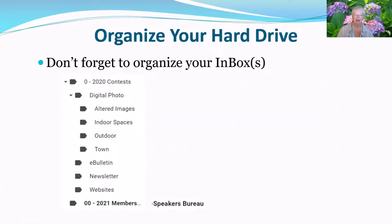labels. But if the digital photo contest, this shows you the 2020, and here's all the entries for the 2020 contest. When I would get an entry, Bill James would get the email, I'd get the email, I'd say thank you, and I would immediately move it over to the appropriate folder.